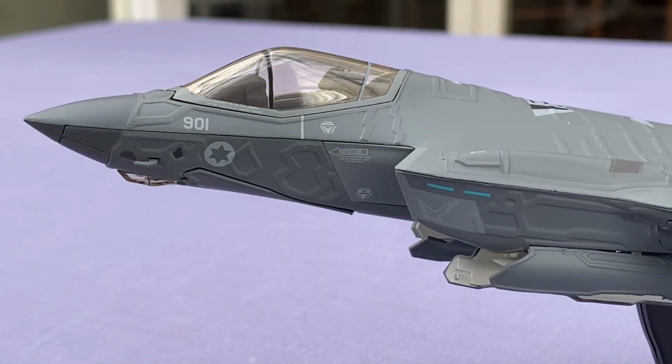Today, we looked at 1/72 Lockheed Martin F-35I Adir, No. 901, IAF, June 2017, from Hobbymaster.